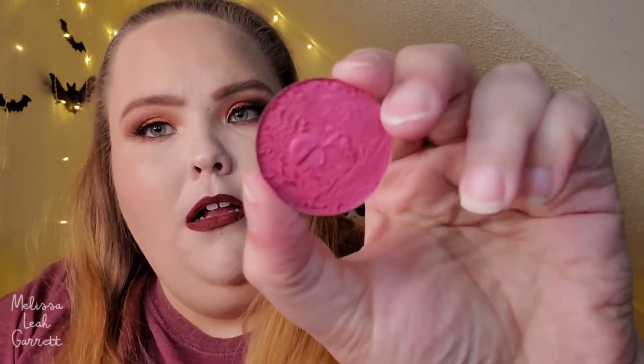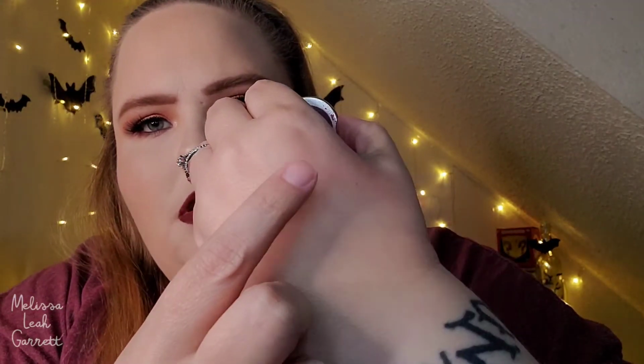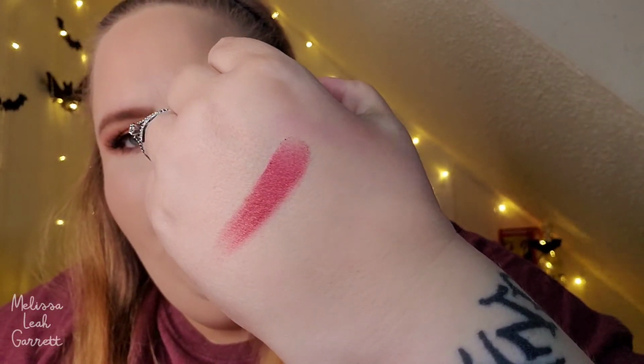Next up, we have something from Copacetic Cosmetics. Ooh, I hope this isn't broken. Okay, it's not broken. It just had some fallout, and the way that this was packaged, I didn't want to get it all over the place. It looks like it's an eyeshadow. It's a very pretty color. It is in the shade Fruit of the Underworld. Let's go ahead and give it a little swatch. Ooh, that's pretty. Ooh, that's real pretty. That's a very pretty red.